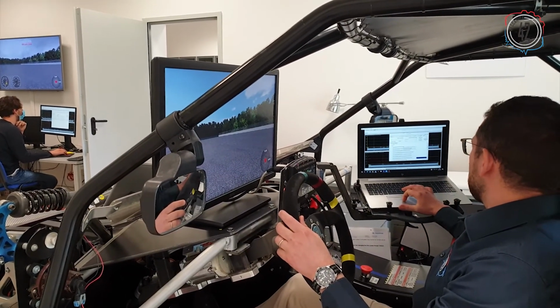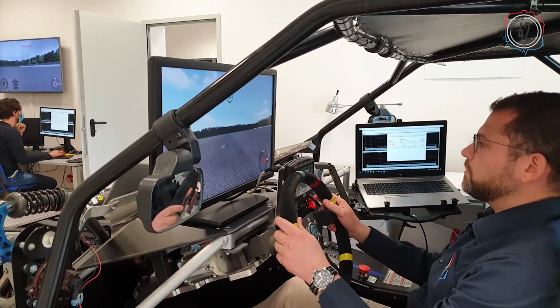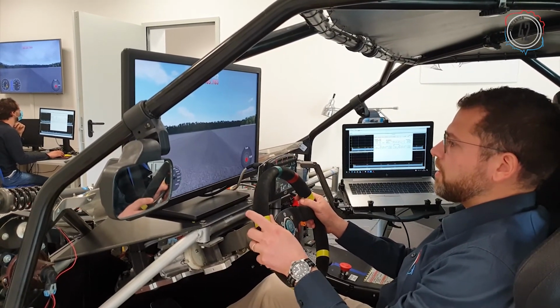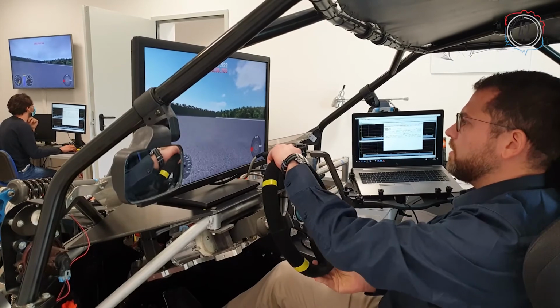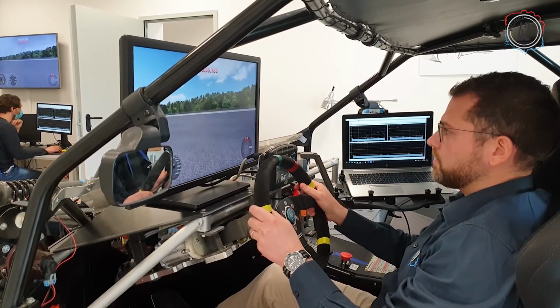I'm starting the simulation. Just a quick run. I'm going to 60 kph. Now starting steering, recovering the trajectory, going straight and braking.